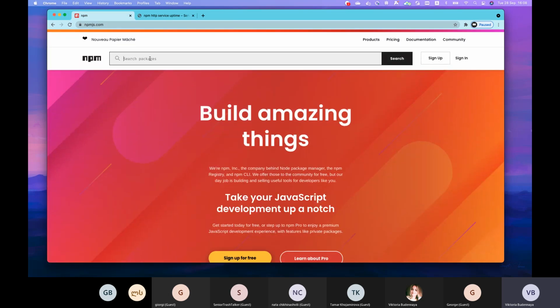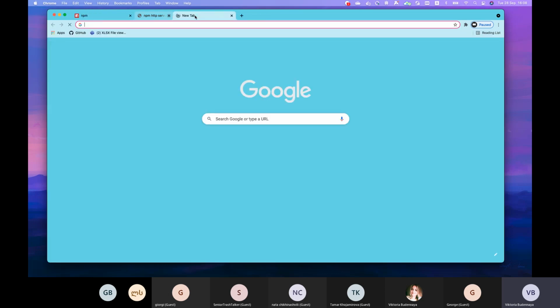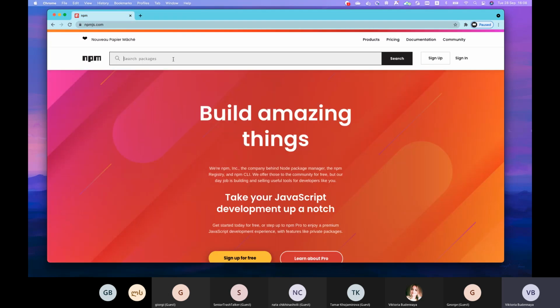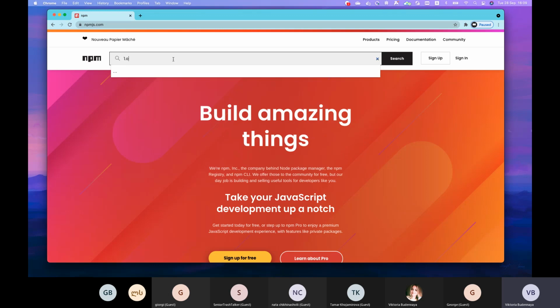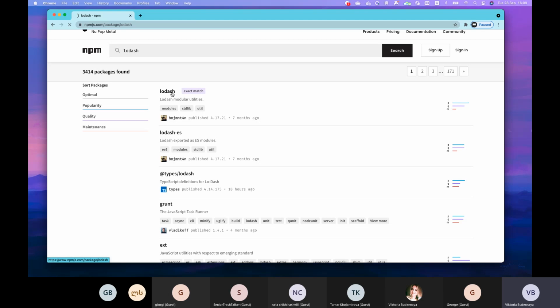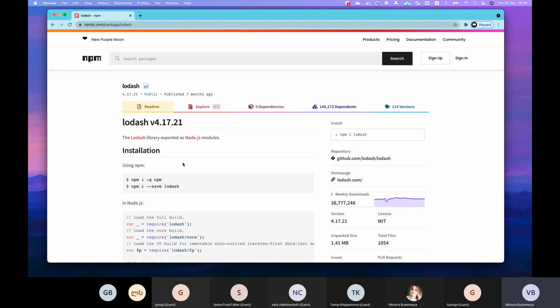Here we can look for the package which we would like to download. Usually, if you want to find a package to use, for example, let's think: I want a library that will allow me to work with objects and classes more easily. So probably my first choice would be Lodash. I Google it, and the first option that pops up would usually be your choice.